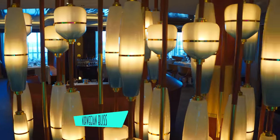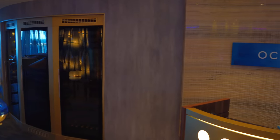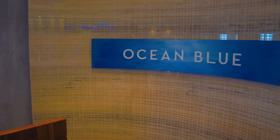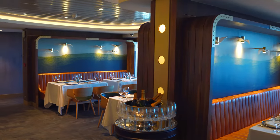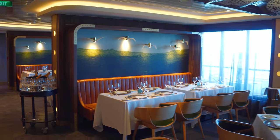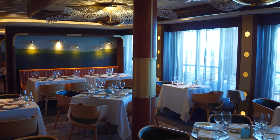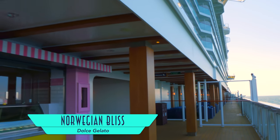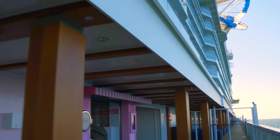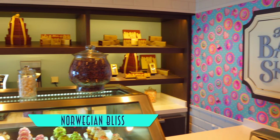But across the way might be my all-time favorite venue design on board. As the specialty Ocean Blue Seafood Restaurant absolutely shines with style. It's just perfect how the Jules Verne-esque Art Deco aesthetic is playfully accentuated by the creative seagull light fixtures. And don't forget that outside along the waterfront is still Dolce Gelato. And inside from it is the Tempting Bake Shop.